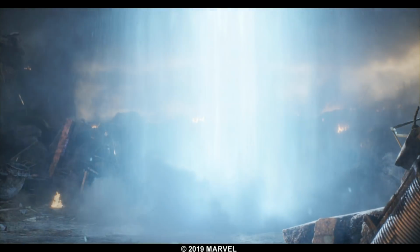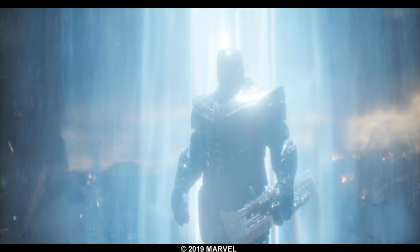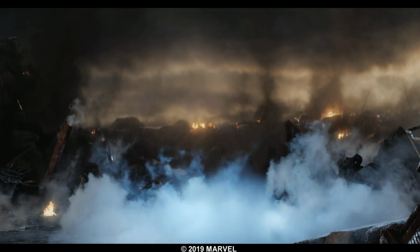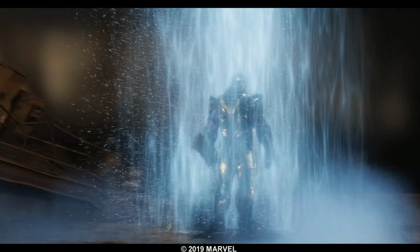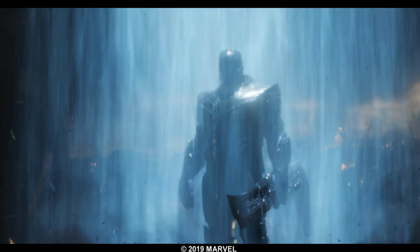In terms of bringing this new Thanos to the screen, there are a couple of very up-to-the-minute developments that were coming out of our facial R&D unit at Weta Digital that we got to capitalize on. One was a thing called deep shapes. So like an added octave of detail to the facial performance.